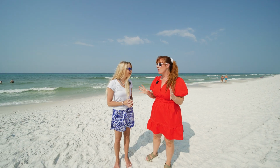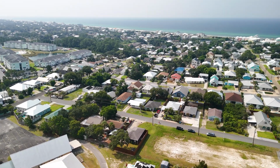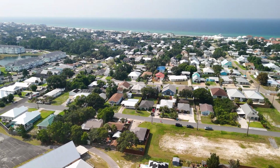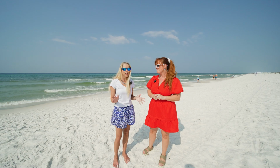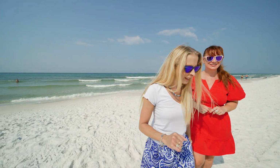I love the West End of the beach because you have all that's special about the West End, but also you have proximity to 30A and all the fun shops and eating over there. Absolutely. Let's go check this beauty out. Awesome.